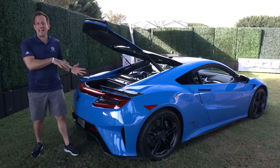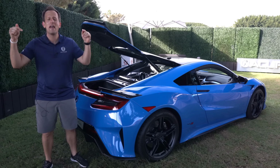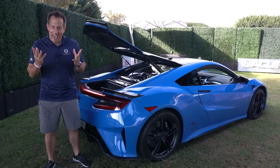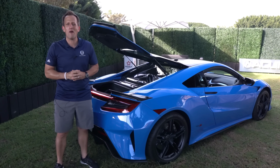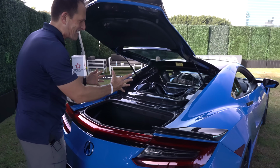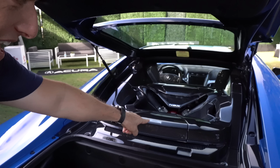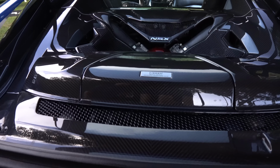All right, guys, before we get into that engine compartment, I don't know if you could hear, but the engines are firing up here in Long Beach. Like I said, it's all preparation for the Acura Long Beach Grand Prix. But enough talking about what's going on here, let's talk about what's going on with this Type S. There it is, totally encased in carbon fiber. You can see that beautiful number plate on the back portion from the Performance Manufacturing Center in Ohio.